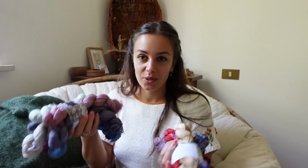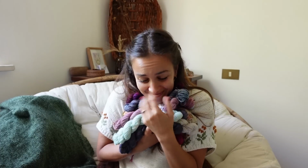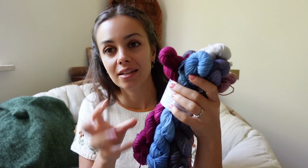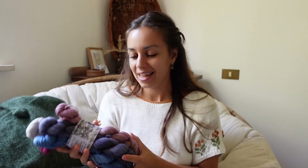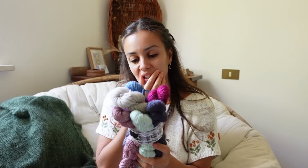So I would like to gift some of these to the podcast, maybe do a little giveaway, but I'm feeling so greedy. I'm feeling like I love these. Some of them, as I said, are not really in my color palette. I'm not usually a fan of these bright pinks and violets, but I think they would be so fun to knit, and then I can gift them to friends and family, or I could make socks. I think these are more sock-based fibers.